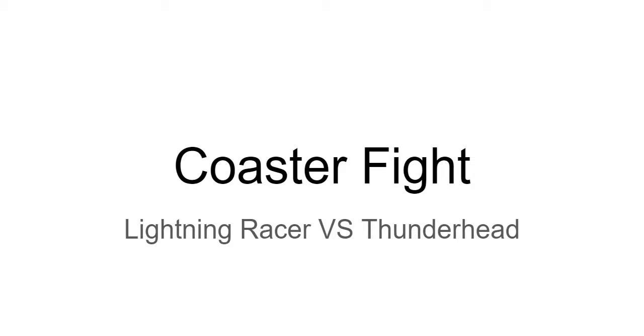Today, I'm going to be comparing two of my favorite GCI wooden roller coasters, Lightning Racer at Hershey Park versus Thunderhead at Dollywood. These are right now my two favorite roller coasters from Great Coasters International. I love both of these coasters so much, and I'm excited to do a comparison between these two to figure out which one is the superior roller coaster.